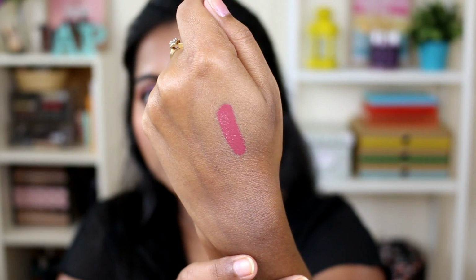It dries down completely matte within like 30 to 40 seconds, but there will be a slight tackiness to it. But that tackiness isn't uncomfortable, and as time progresses, the tackiness fades away a little bit, or I don't know, you just get used to it. But yeah, that just makes the whole lipstick formula very comfortable. I will give you a transfer test right now. So as you can see, there is no transfer at all. So completely transfer proof, very matte and long wearing.